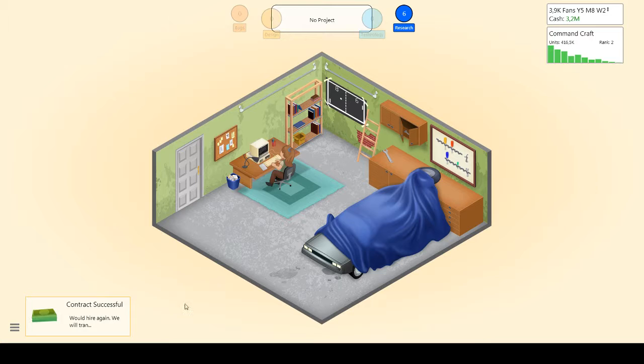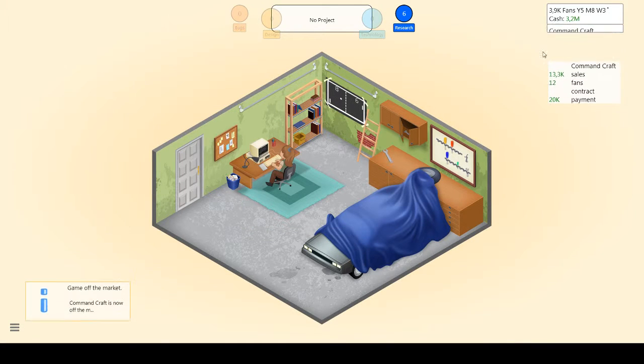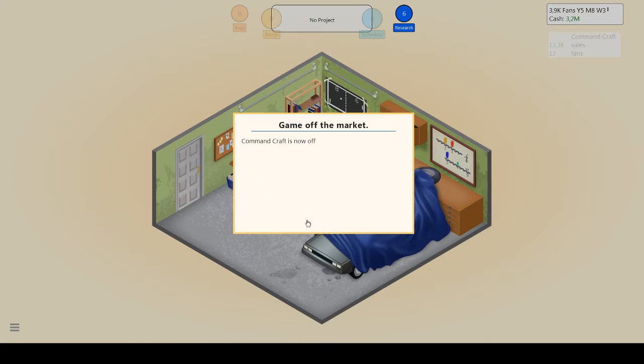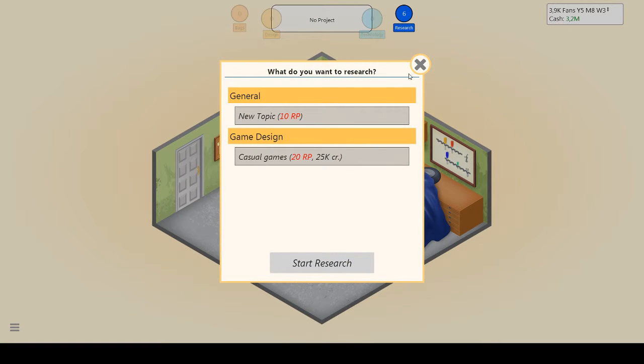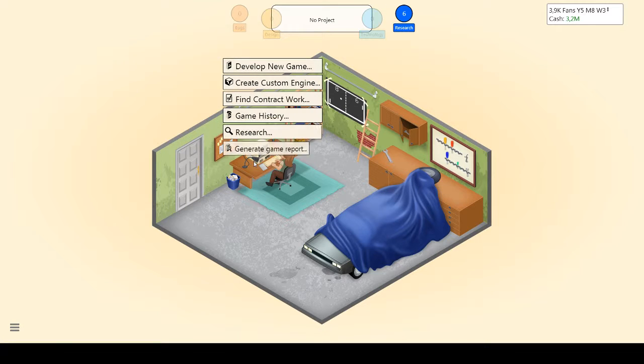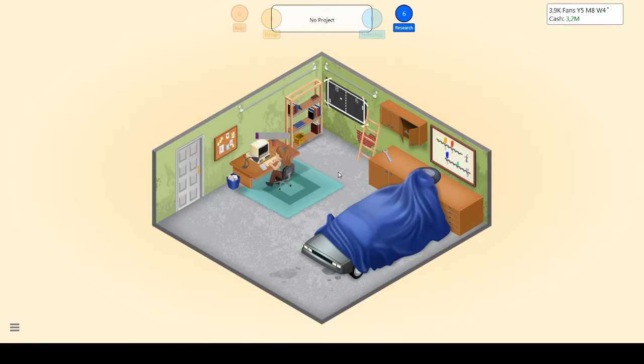There we go. Oh, we made 3 million off of this. 2.9. Not bad. Well... Oh, we could still make the report for it, of course. Of course. That's important.